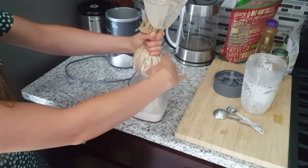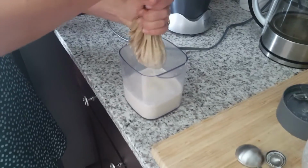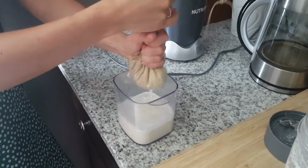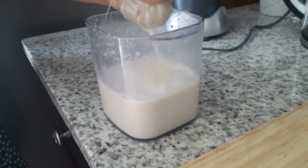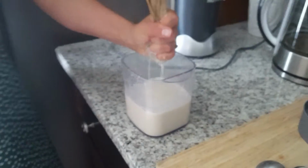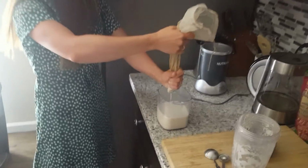I just want them to know that you can drink the milk without straining it. It's just kind of gritty because of the coconut flakes. So you can strain it through a nut milk bag or a strainer to get all those little pieces out. And then it's just smooth and creamy, and it doesn't affect the texture of whatever you're putting it in.